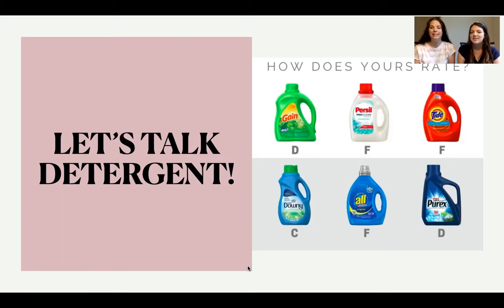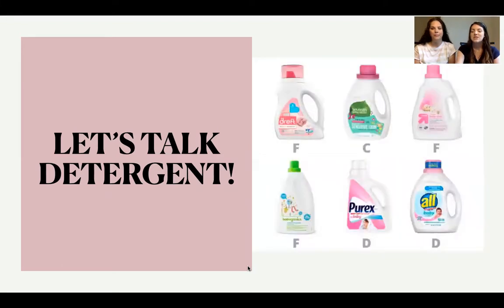Yeah. Here's Gain as a D. And I was like, oh, okay, well, the way that I determined my detergent is walking down the detergent aisle and literally opening them and smelling them and going, okay, this one smells good. So I was choosing solely on the smell of the detergent, and also the pricing as well. Yeah. So then we were looking at all these baby options, and obviously none of these were really making the cut of something that I was willing to go with for my daughter.